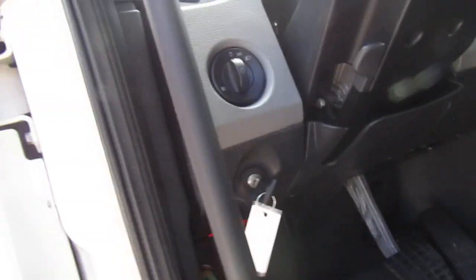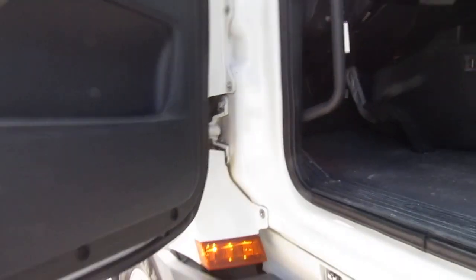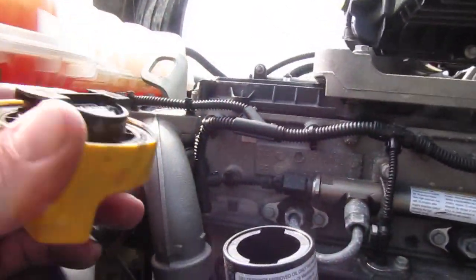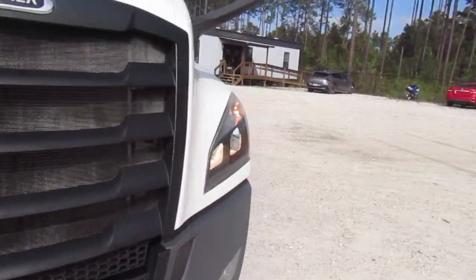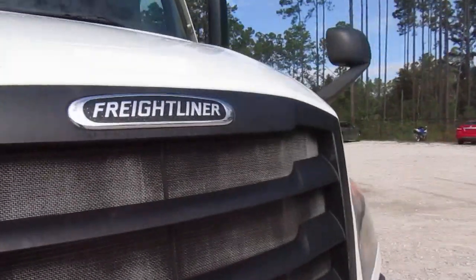Let's go ahead and start it. I'll check blow by, turn on the lights, make sure the lights work. Let's close it. Let's see how the hood closes. Just like she should. Lights are working. All those are working. No cracks in the windshield. I am fixing to take it for a test drive.